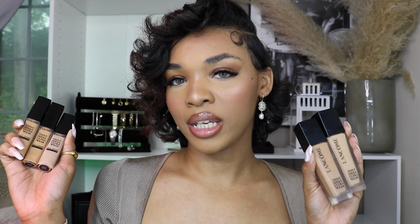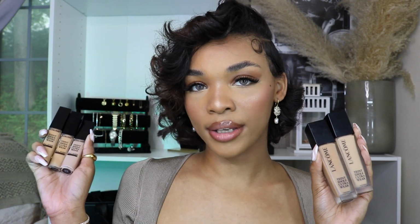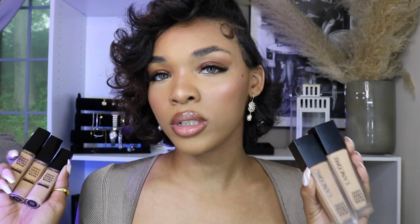So I have the Lancôme Teint Idole Ultra Wear Foundation and also the concealer as well. The foundation retails for $57, and as for the concealer, it retails for $29, which isn't bad at all. Now this is a little bit on the expensive side, and I have been wearing this foundation for almost a month now, and honestly I really do like the wear and tear of this foundation.